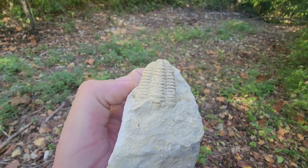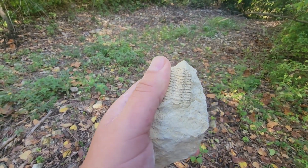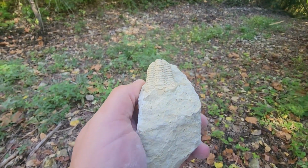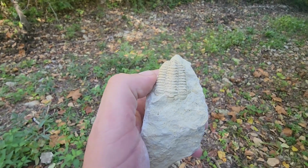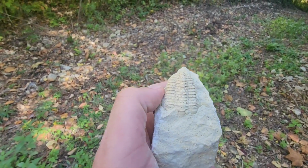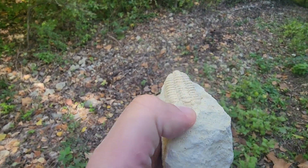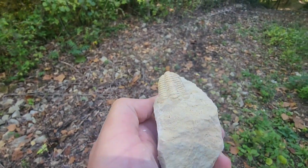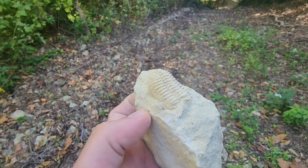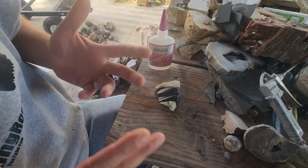Oh, I'm so happy I did. Look at the size of this guy. Good gravy. I love trilobite hunting. This is a Calymene celebra, a little under 500 million years old. Very, very nice. Get the rest of that cleaned up, and that is a beautiful specimen. I love trilobites. All right, you guys, I am home.